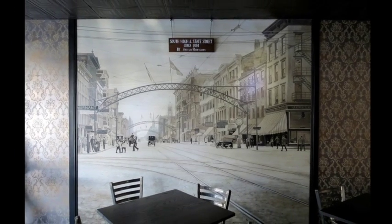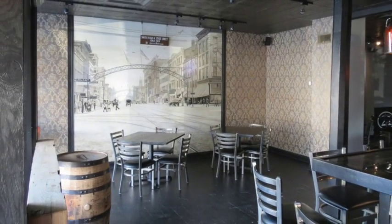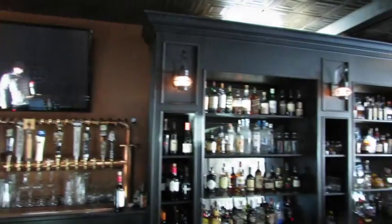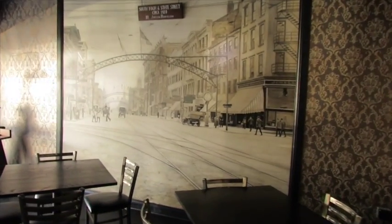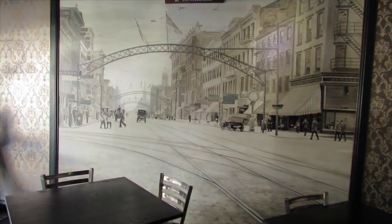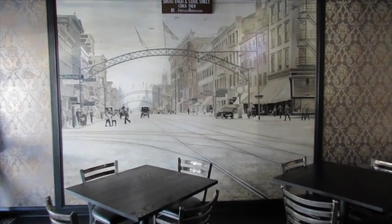So there it is in the space. Just a really cool mural, cool project. Head on down to Prohibition Gastro Lounge. Great bar. Take a look at our mural and have some drinks. That's right. We also did a mural in the upstairs of Prohibition Gastro Lounge, which that video will be coming soon. Can't wait.